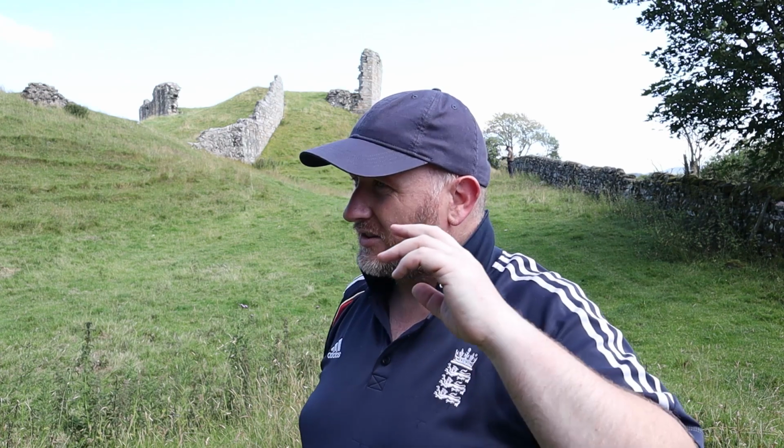Bit of a warm up, probably about 100 shots just to get the wrist warmed up, loosened off. Some changeable light on the castle. It is probably the warmest day we're going to get all year today. Roasting hot, sweating buckets. That's why the cap's out, to keep this damn sun off my shiny bonce. It's really hot, really bright when the sun comes out, and then quite changeable once the clouds roll in front.